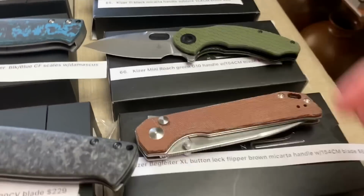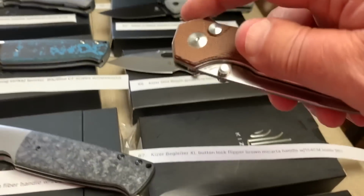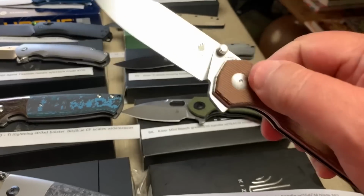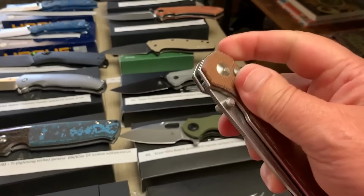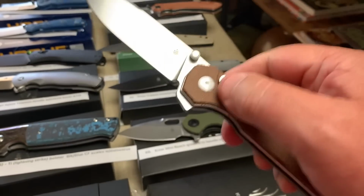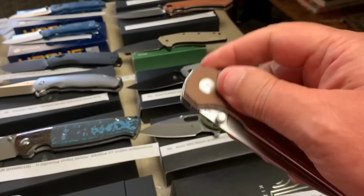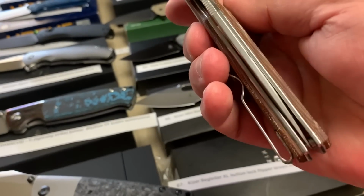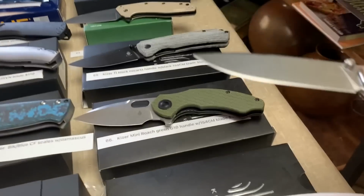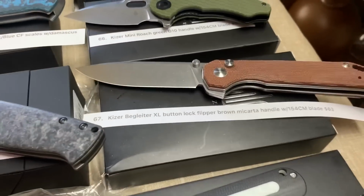backspacer, etc. Then we've got this Bagmaster XL, which Rory sent me. He says, the button's stuck. I can't function with it. And as soon as I got it, it's perfect. He goes, you know, the master's hands. So, I don't know. Maybe the spring got sideways or something when he put it back together or whatever he did. But it's been working perfect. So, I don't know. But it's a Bagmaster XL, button lock, brown micarta. What is it, 154 CM? And it's $63. That's a great deal.